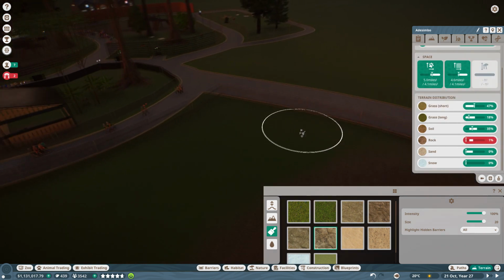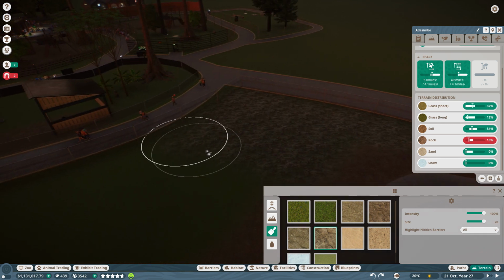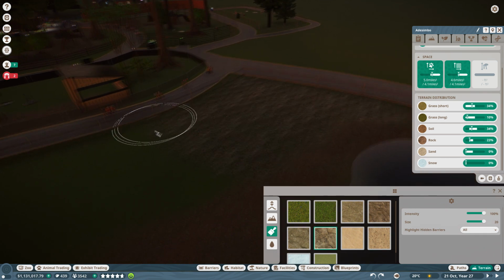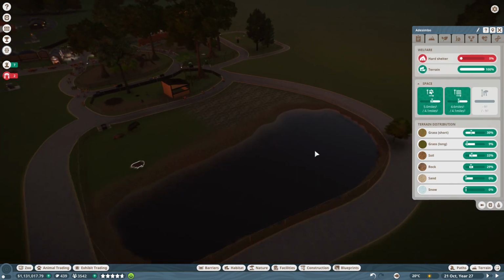Okay, so yeah, we don't need a whole lot of sand. Let's go ahead and make this area rock over here, let's say. We'll just paint that right on up and get the terrain much, much better. And there we go, we are within our tolerances now. So that should be fine.